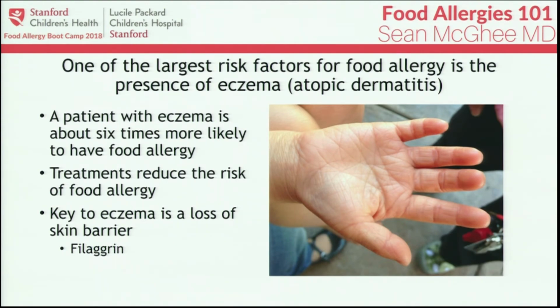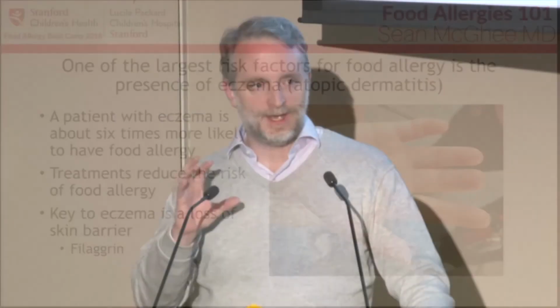Well, it turns out that one of the key features of eczema is that the barrier function of your skin, one of your jobs of your skin is to be a wall, right? It separates you from the rest of the world. So if your wall has holes in it, then when you put food on your skin, the food can sink fairly deeply into your skin if you have eczema, much more so than it would in a person who doesn't have eczema.